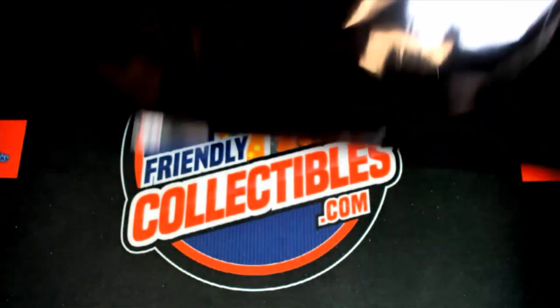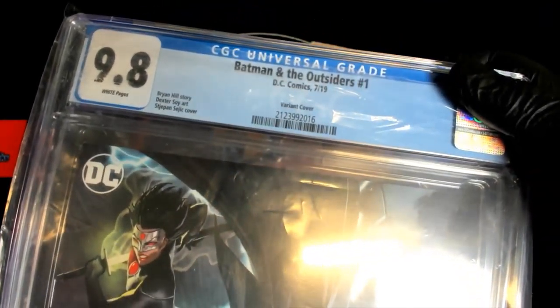All right, let's see here, man. Who is it and what is it? And it is. Oh, it's actually a pretty good book here too. Yep, I'll show you real quick. Batman and the Outsiders number 1, 9.8 variant.